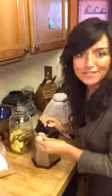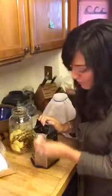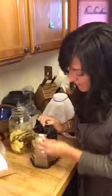Now, you can do as much ginger as you want. Actually, I want a little bit more. I love ginger. Ginger is so good for you. It's really good for your tummy. It's really good for your digestion. And it ferments beautifully.